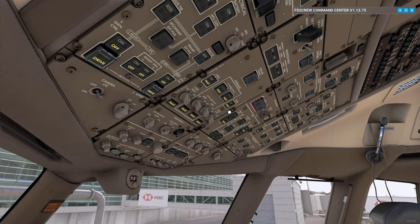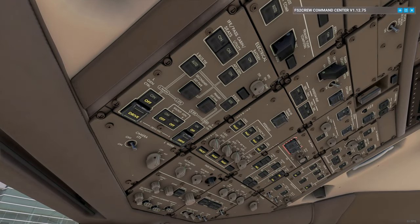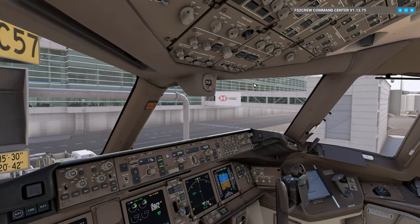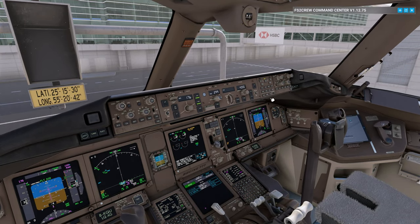Alright, before start items, verify the pressure is at least 3000 psi. There we go, we got new weather information. There it goes. We have fuel in center, yes we do. Beacon on. Recall, engine shutdown TCAS off is expected.